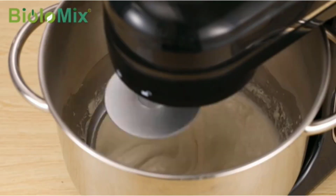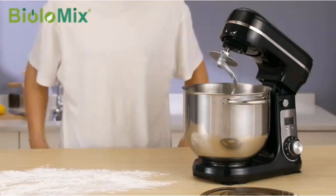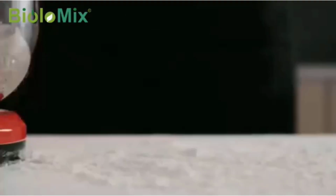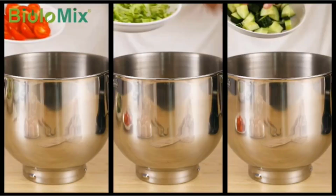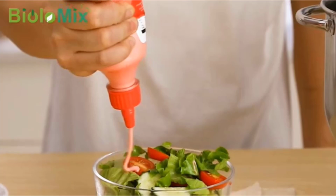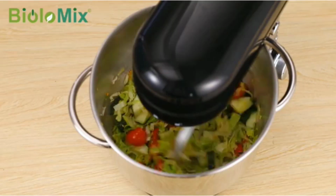The durable design ensures stability during operation, while its versatility caters to various baking and cooking needs. Compact yet powerful, this mixer is perfect for home bakers seeking convenience and reliable performance. It's a must-have addition to modern kitchens.